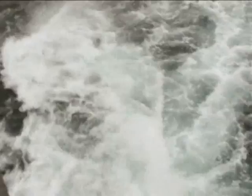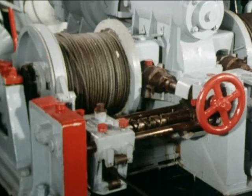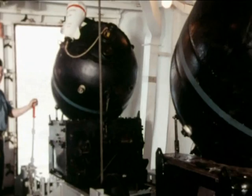And so it goes on. Trap. Winch up. And lay. Now, now, now.